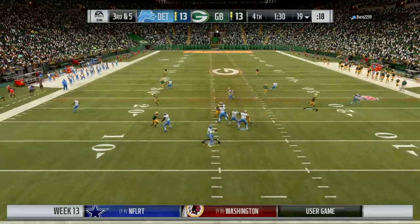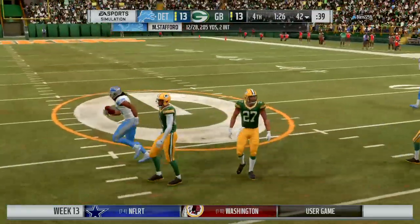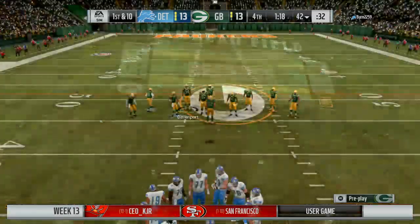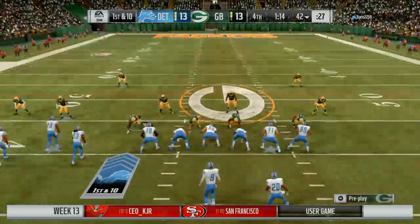Now it's Stafford. He hits White, complete. And they're able to convert on 3rd with a solid gain of 23. Obviously a big first down right there. Yeah, they still got to hustle. They got to get up to the line of scrimmage and get set. But I don't think necessarily you need to spike it. But they've got to continue to move quickly.